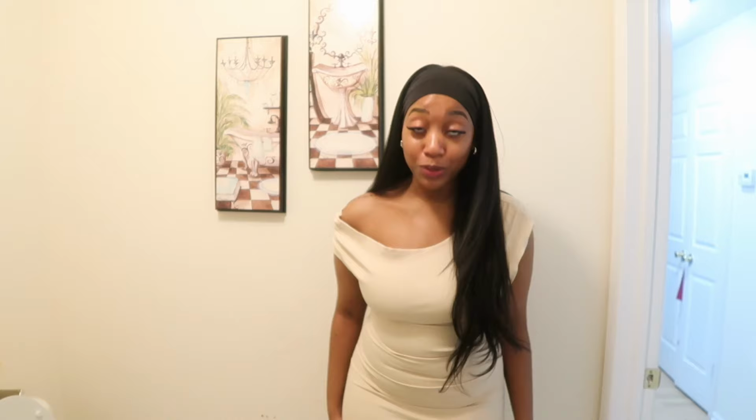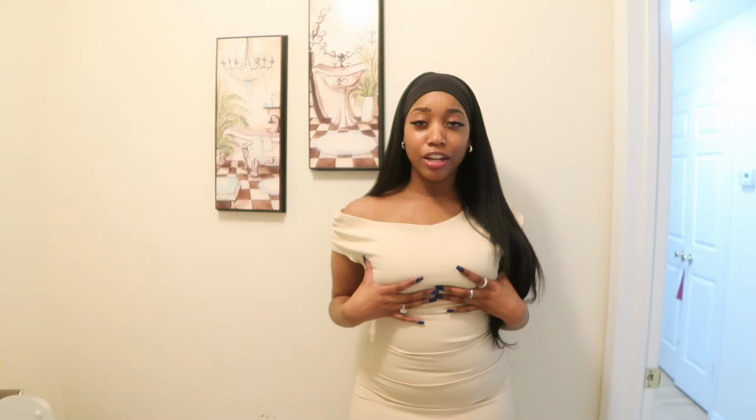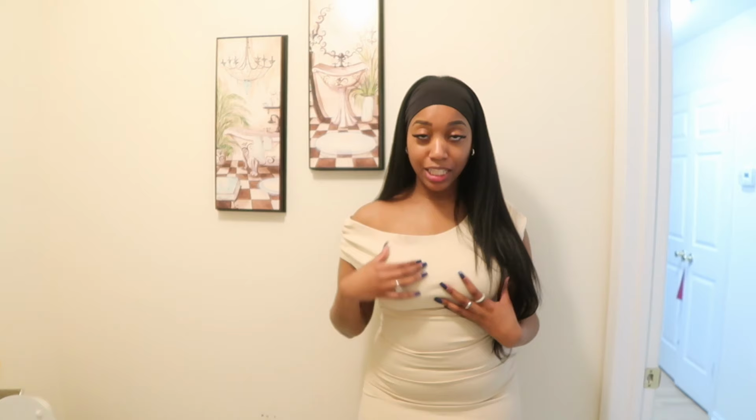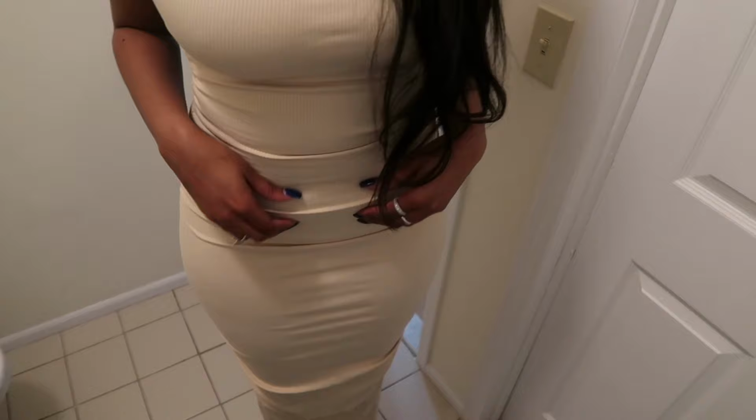I wish I could show y'all, but with the camera set up, it's hard. But this area right here, I want my boobs to be more filled out, so I will probably wear a strapless bra just to fill it out a little bit more, because there's a little bit of a gap. But down here, it fits perfectly. I feel snatched. It's just so cute. And you know, it could hide the little tummy part. You just gotta know how to fix the ruffles, okay? The dress is so long, but y'all will see when I put it together.